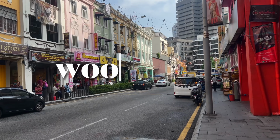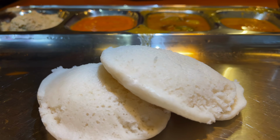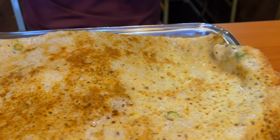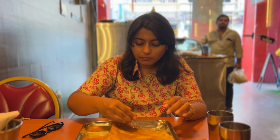We started day 4 with a quick breakfast at Woodlands. The idlis were fresh and soft, the rava dosa batter was on point, but the potato filling was slightly undersalted. But the chutneys were very tasty, and we enjoyed this meal much more than our first meal here. And we'd recommend ordering a la carte instead of getting the thali.